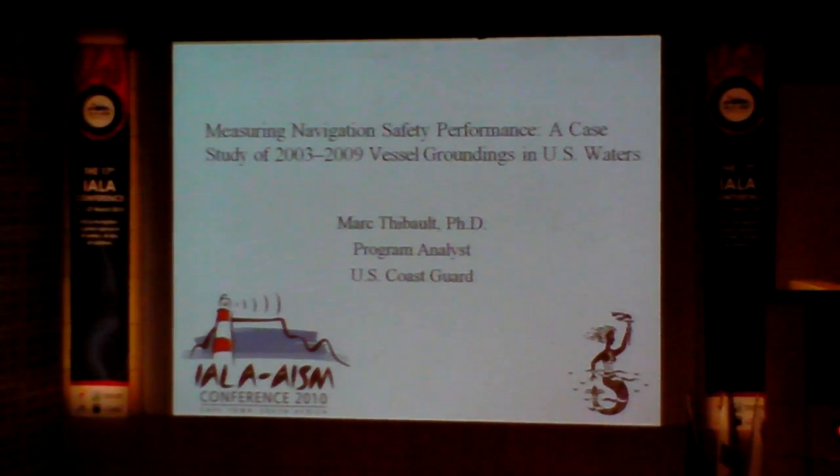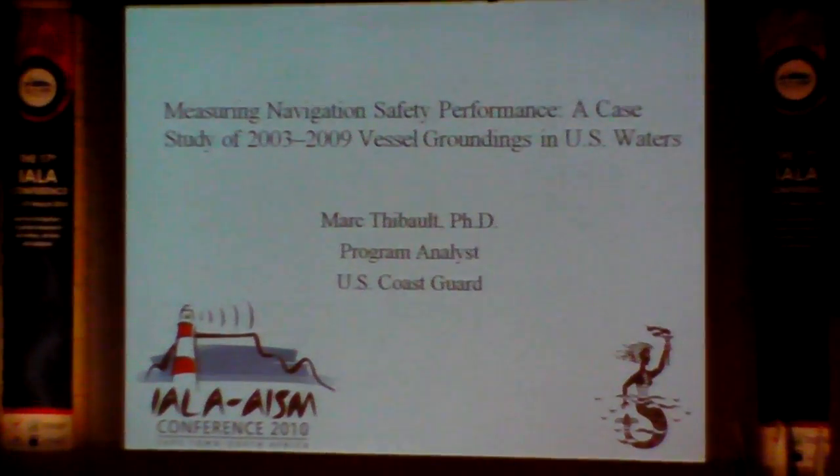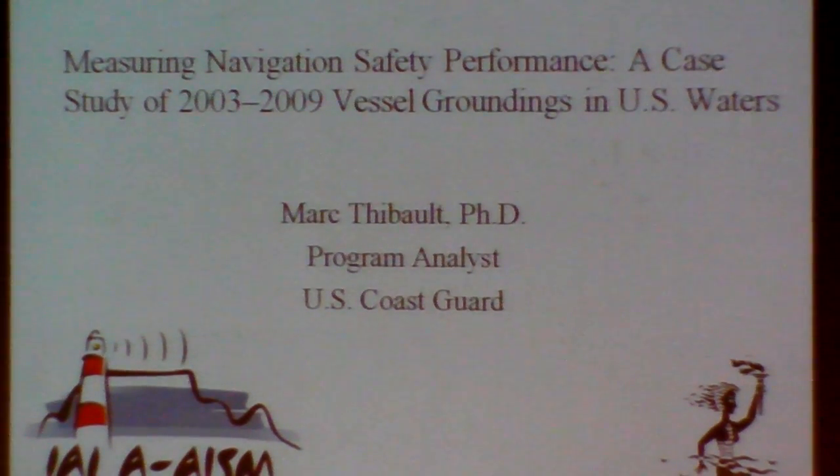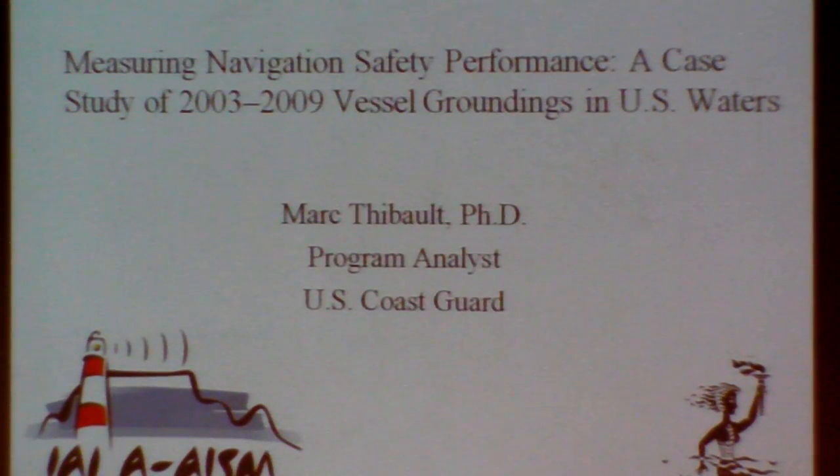I work at the U.S. Coast Guard headquarters as a program analyst. I'm responsible for strategic planning and performance measurement. And I face the challenge that I know a lot of you face. We intuitively know that our mission, we're improving navigation, safety, and efficiency. But how do we measure it?